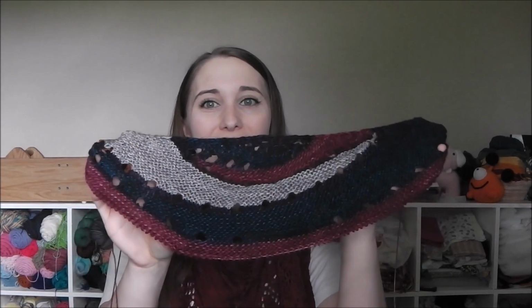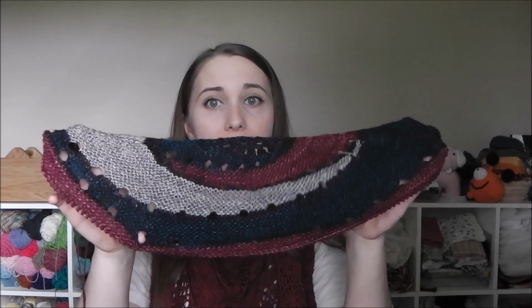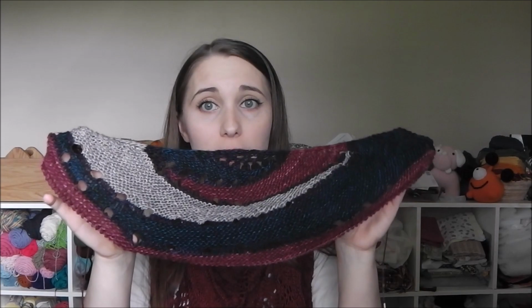Aww, Emmy's crying. She was napping, so she's probably mad she woke up from her nap. But anyways, yeah, I don't normally pick out very good color combinations, but I really love this combination of yarn.